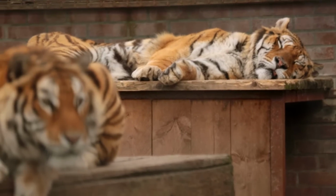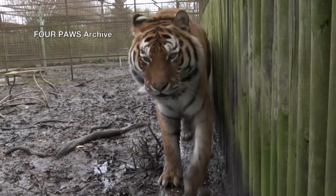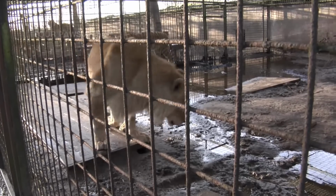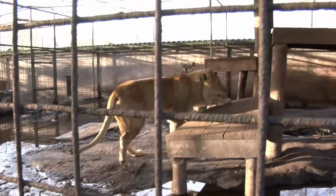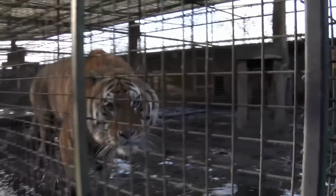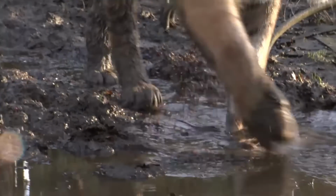Cromwell and Juno and their 4 cubs have continued to live at the center, even through a period when the center was struggling to survive. Originally called Pantera, it was founded in the early 90s as a shelter for big cats born in captivity. Many were retired circus cats that would otherwise have been put down. But a few years ago, Pantera came under financial pressure, and the enclosures began to fall into disrepair.